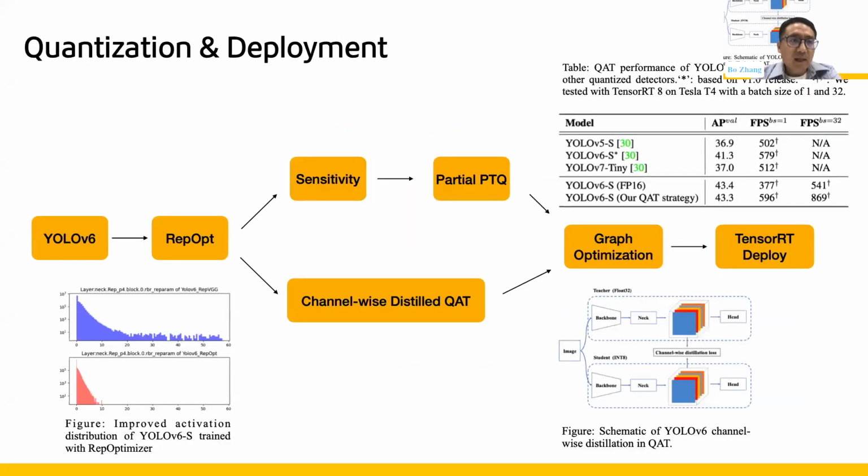This is the pipeline of our quantization and deployment. First off, we have trained YOLOv6 here. Because of the reparameterization trick that we use in YOLOv6, it's basically not easy to quantize as per se. So we'd like to use this tool called RepOpt, which is also designed by the author of RepVGG. We use RepOpt to train YOLOv6 from scratch, and we find that RepOpt is able to narrow down the range of weights in YOLOv6. So after RepOpt training, the weights are narrowed so that it's easy to quantize.